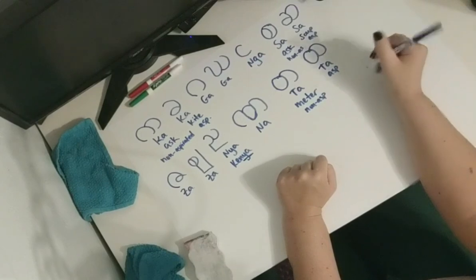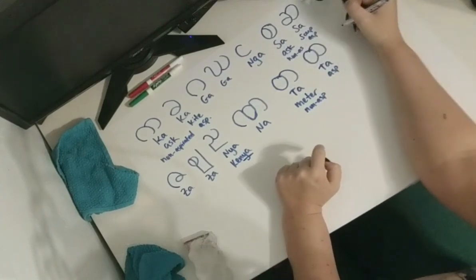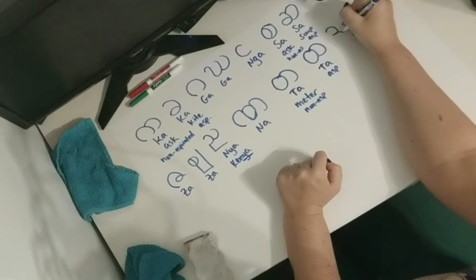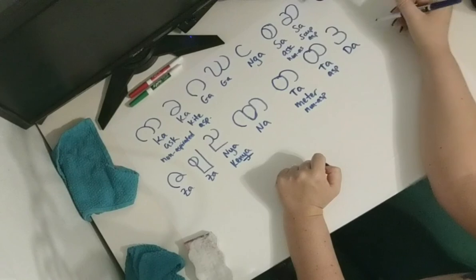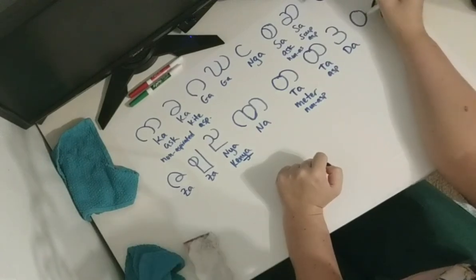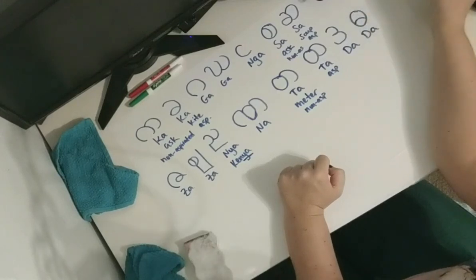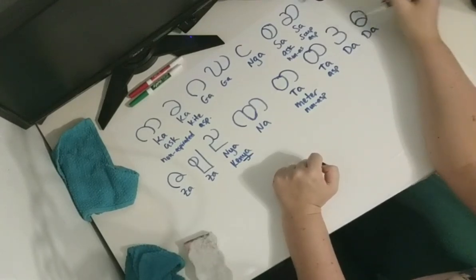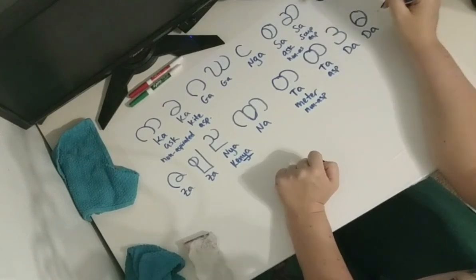We have some da sounds. Can I squeeze them over here? Yeah, probably. So we have da and, make sure perfect. So yeah, these are both da sounds. This one is just rarely used. This is the more common version of da.